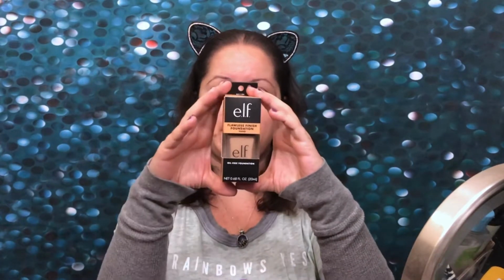It comes in this little box. So I'm gonna read the specs on the back. This oil-free, medium to full coverage foundation achieves a flawless, even satin matte base. Flawless Finish foundation delivers comfortable coverage with lasting wear. The creamy blendable formula melts into skin for a flawless looking complexion all day long.